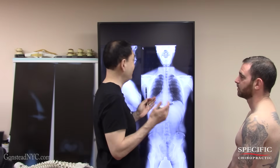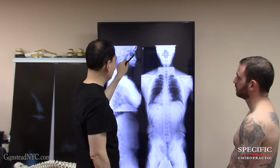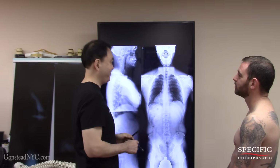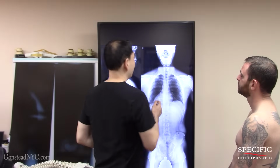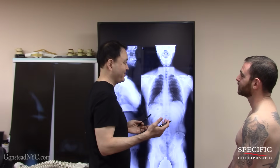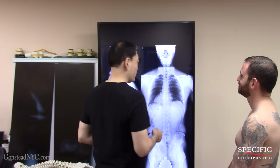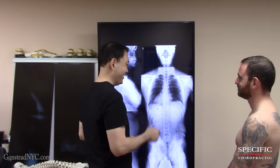There's also, looks like you had a good old post-orbital fracture over here. Fun stuff, right? So let me guess, also from BJJ? No, it's from soccer. Even more fun. That must have been one heck of a headbutt.